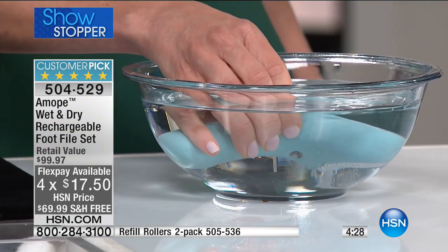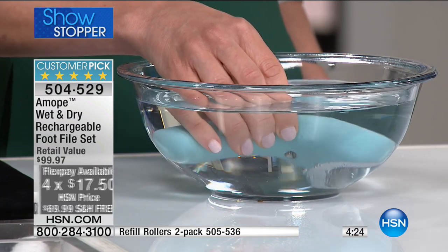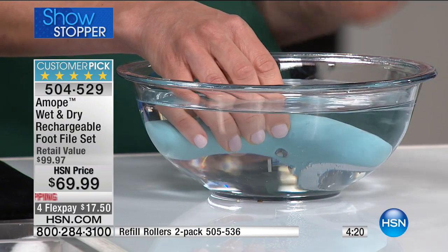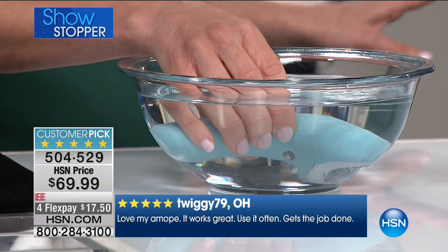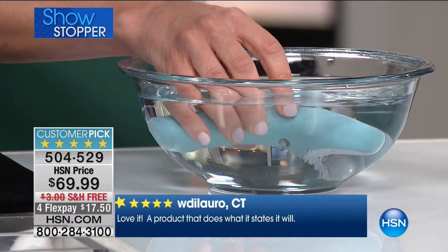When I got mine, I thought, oh, I can get it a little wet, but I didn't think it was immersible. Yeah, it's immersible. Wow. Look at that. So you can use it in the shower. And think about this. All that dead skin's coming right off of your feet and going right down the drain. So that's fantastic, right? You're left with no mess. I love that. That's an added benefit of using it in the shower.